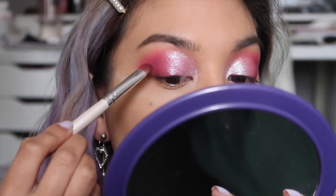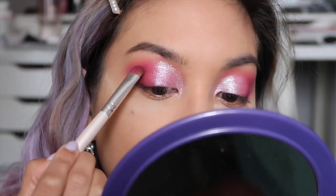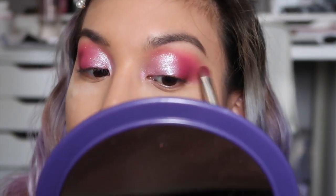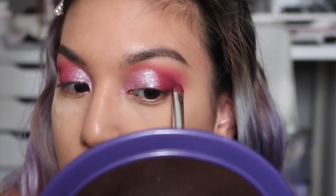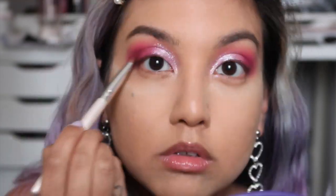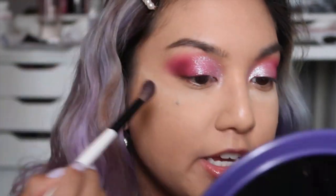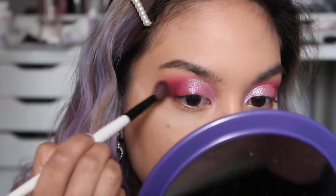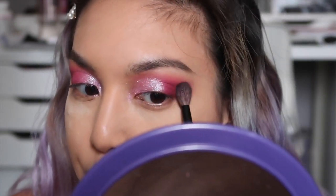Okay, and then just in the corners, just patting it into place. And I'm kind of making a V in the corner down here. Cool. And then again, going with the fluffy blending brush, blending it in with that transition shade that we put in before.